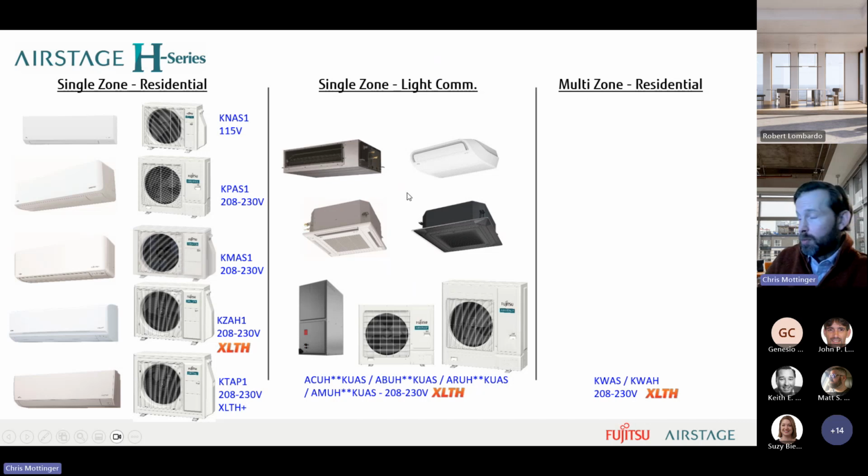In our non-wall mount products, what you're going to find is that we have a universal chassis outdoor unit, which goes throughout this entire product line. So as a supplier, when you have one of these outdoor units in your stock, you're going to have 6 or 7 different combinations you can make off of it.